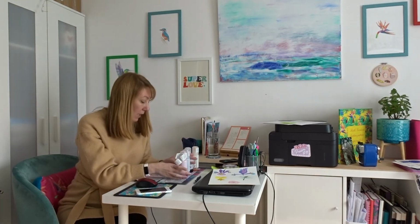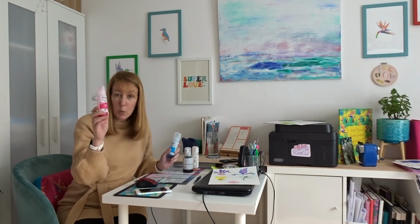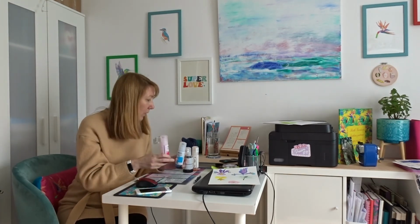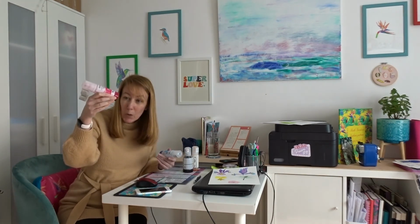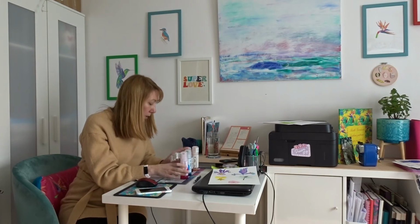When I bought my printer, you get these Epson ink bottles, but they don't hold a whole bottle when you first put it in. There's this tiny little bit at the bottom. So now it's gone down a little bit, I'm just going to fill them up.